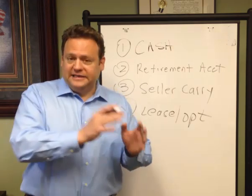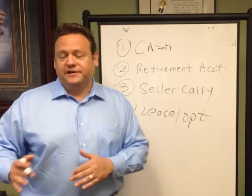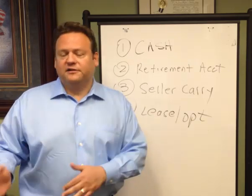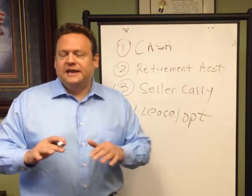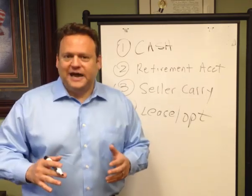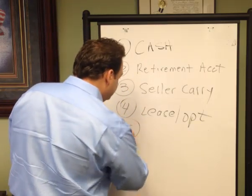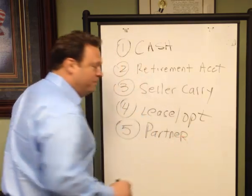Have an option to buy in the meantime, and then you could later on sell that option to the tenant or to someone else, or exercise the option from the owner and sell it to the tenant in a back-to-back escrow. So not really an acquisition until you exercise the option, but a great way to effectively get around financing. A partner is number 5. So, OPM.